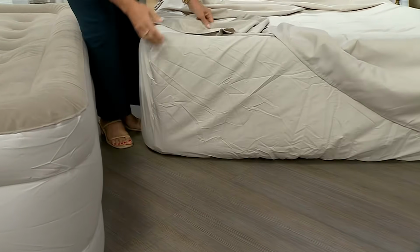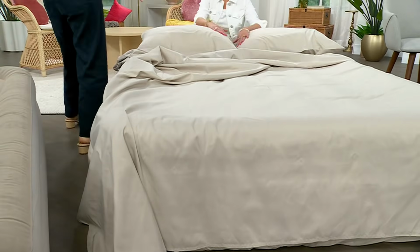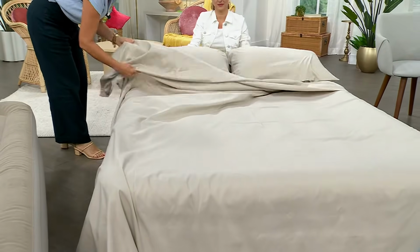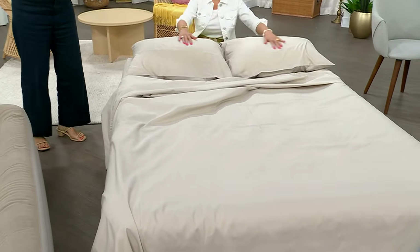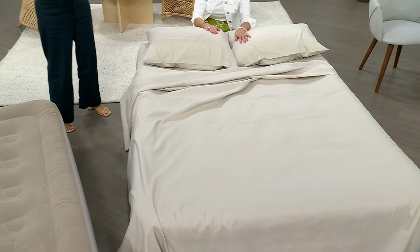And then the pillows, did you know the pillows are even machine washable? So you can even wash all this between guests and have it on the ready. This is an investment in the future, right? It's an investment in your comfort. It's the investment in you.